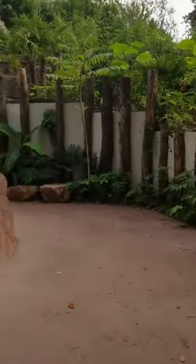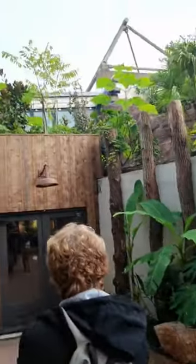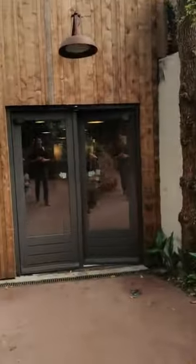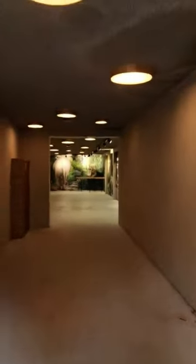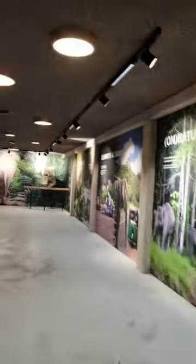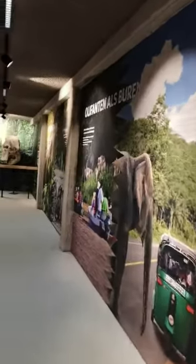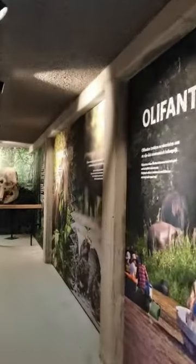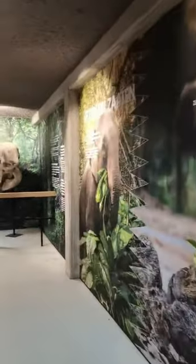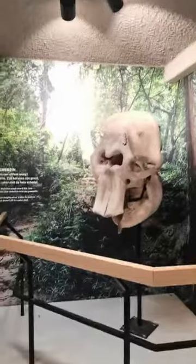We are in a zoo. Yes, we are. Is this the exit? Oh no, it's the entrance. Automatic doors. Smells like a new book in here. Probably a reason for that. Elephant skull.